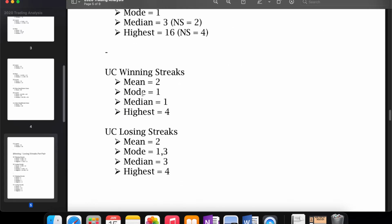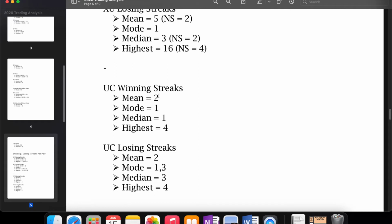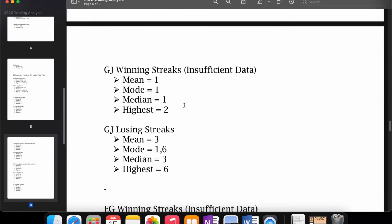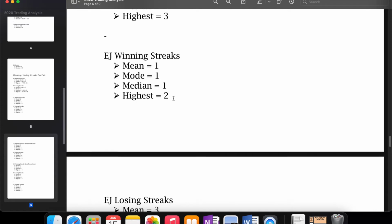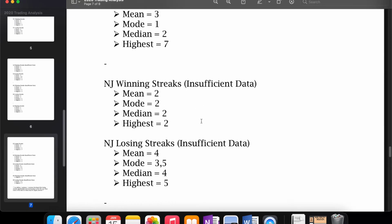For UC, the mean is around 2 for the winning streak, and the losing streak is about 50-50. You can just go through this data. GJ didn't have enough wins, so the data was insufficient and not that true. It could be slightly higher or slightly lower, but I have enough data for the losses. The losses tell me that once I go beyond my mean, maybe something's not right, and if I go beyond my highest, then something's up. You can screenshot any of the data you want to study yourself.